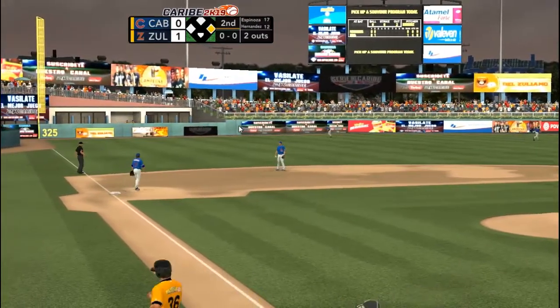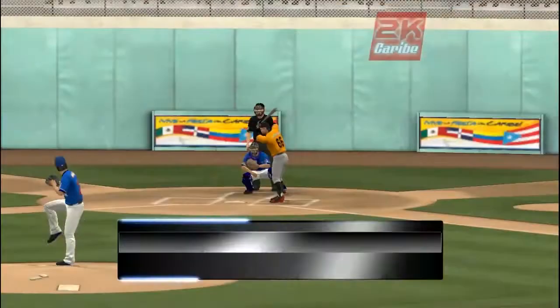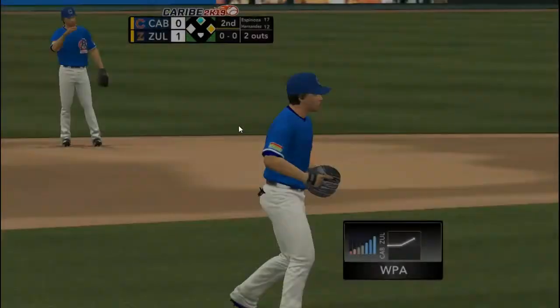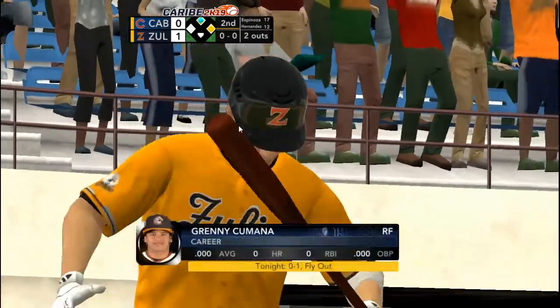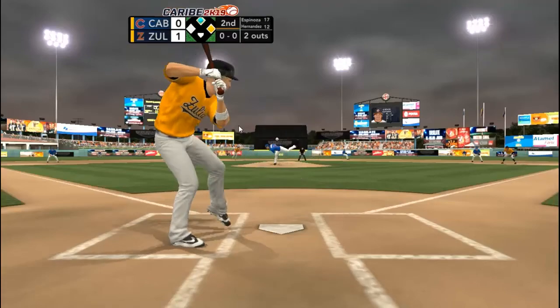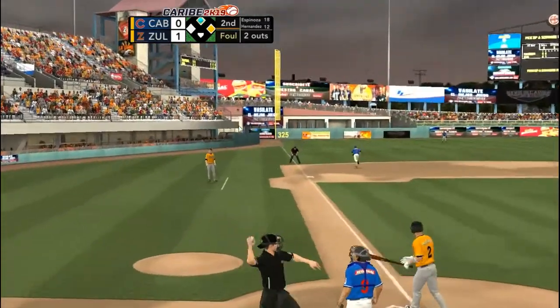Well, this is exactly how you plan a game. You make sure you get that offense going to get that run on the board. And the right fielder batting again. Well, they've done themselves quite a job here. This is a nice push at this point of the ball game to get out in front. Taps this one foul off to the left.